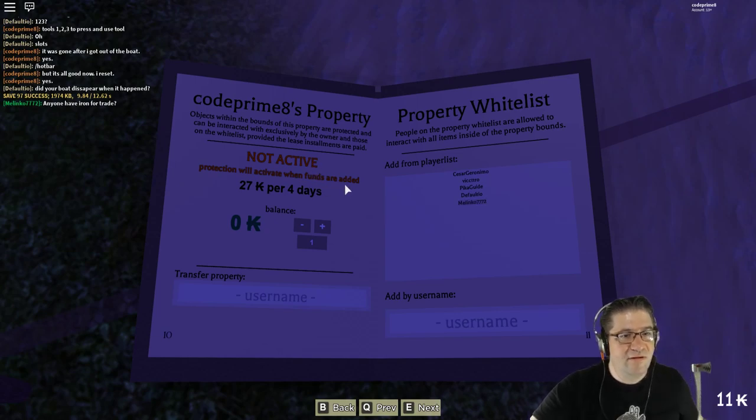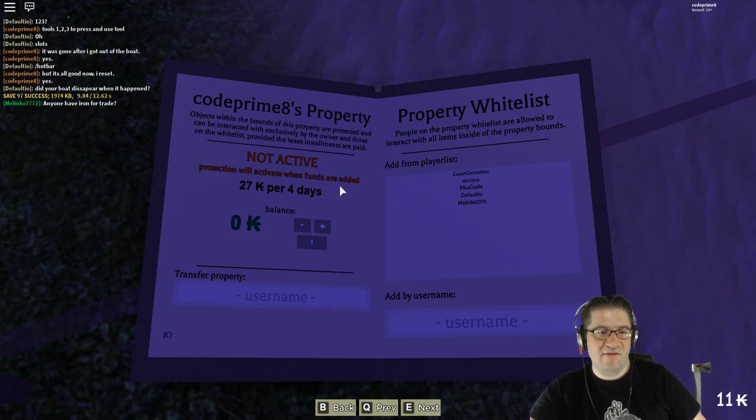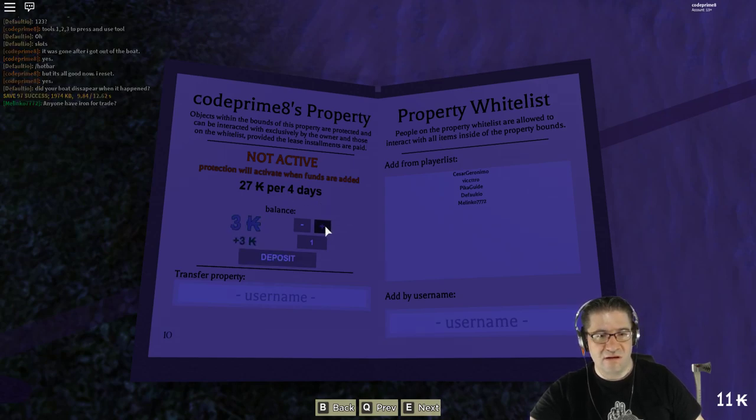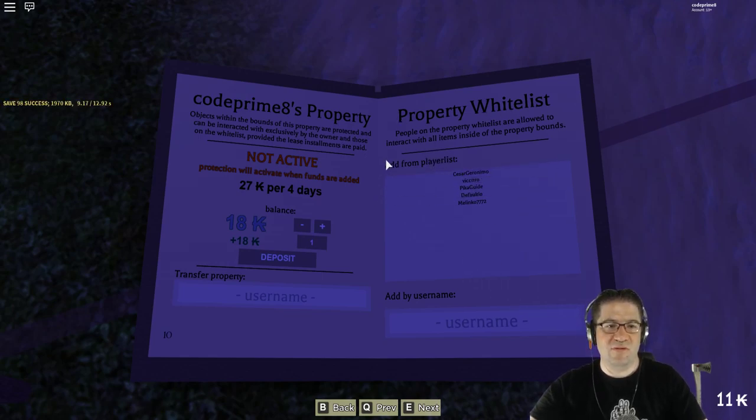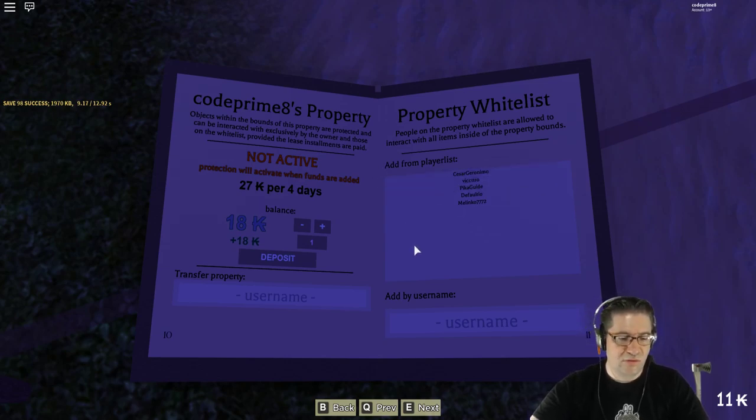Not active. 27K per 4 days. Protection will be active when funded. So it costs 27 kip to keep it protected for 4 days. Transfer property. Whitelist. Okay. So we're actually going to have to claim it.